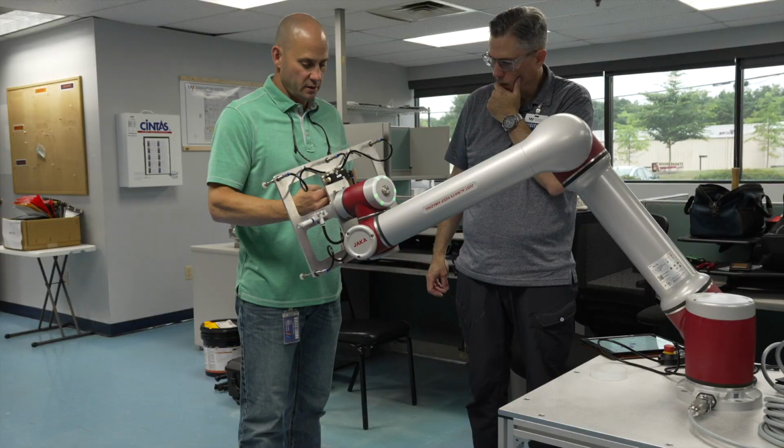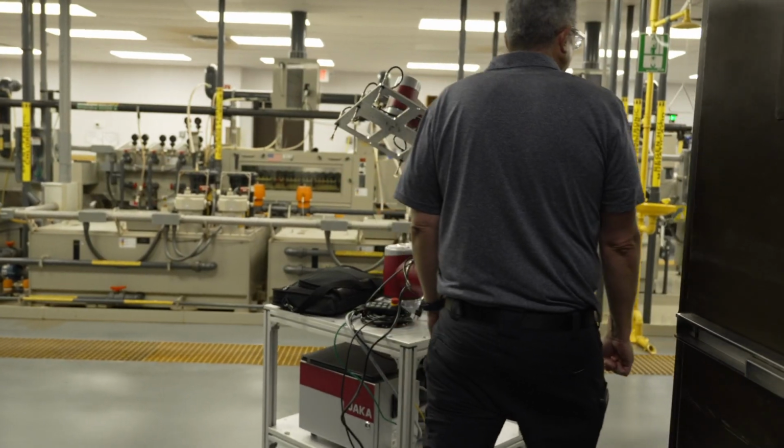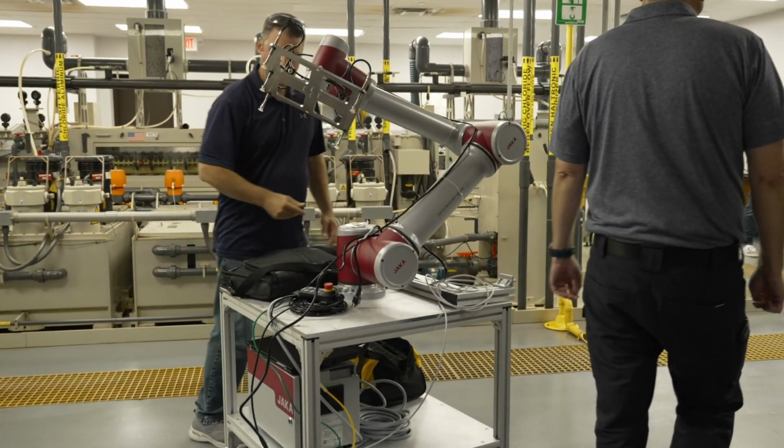Since the pandemic, resources have been hard to come by, and like others, we're trying to automate where we can and do more with less. And a Cobot is a great way of doing that with an entry-level piece of equipment without going fully autonomous. We felt that a Cobot and a semi-autonomous type role was a good starting point for us to get our feet wet.